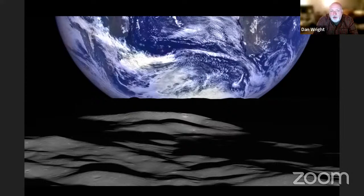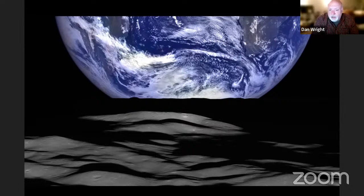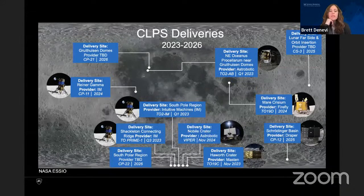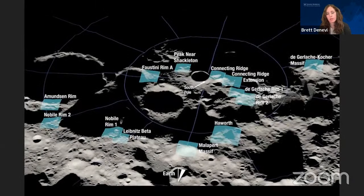We have a couple. One of our members, Bob Tobin, had asked, where's the HLS lander? Where will it land? I didn't see it on your list. Did I miss that? Oh yeah, do you mean in this one? Yep. So this is only showing the CLPS landers. HLS, the Human Landing System, the first one that is under contract is, of course, the SpaceX Starship. And that's going to land near the South Pole. TBD on where. There was a range of different sites that have been proposed so far.